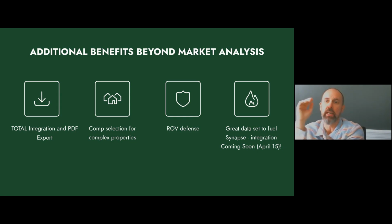And great data to fuel Synapse. So you've just done this. You've invested your time, your few minutes into finding this awesome data set. A ton of data, filtered data, curated data, the best data you could get.